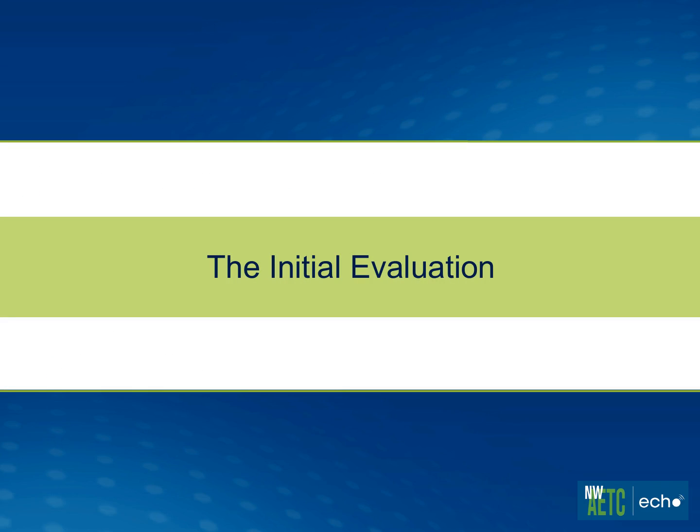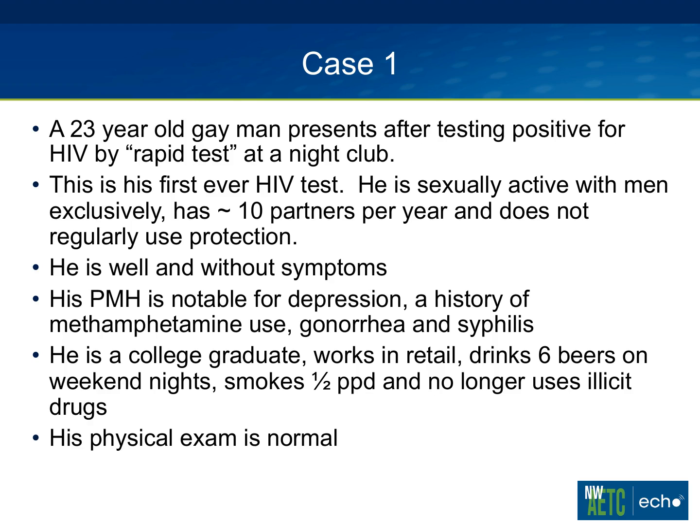An initial evaluation. This is a made-up case of a 23-year-old gay man who presents after testing positive for HIV via a rapid test at a nightclub. This is his first ever HIV test. He's sexually active with men exclusively, has around 10 partners per year, and does not regularly use protection. He's well, has no symptoms. His past history is notable for methamphetamine use and STDs. He's a college graduate, works in retail, drinks too much on the weekends, smokes a half pack per day, and no longer uses illicit drugs, and his exam is normal.